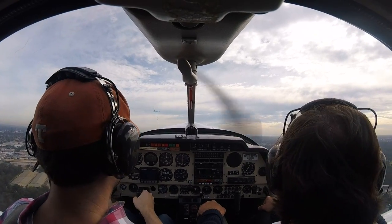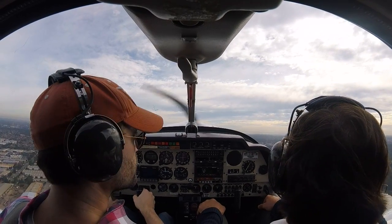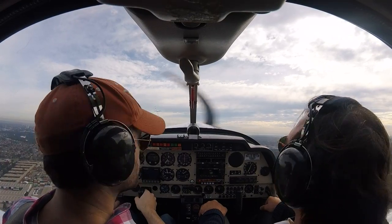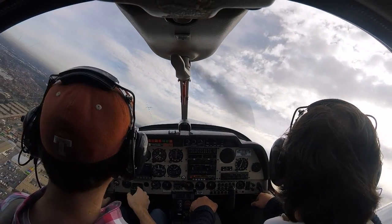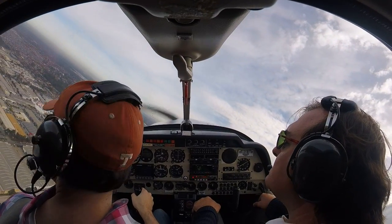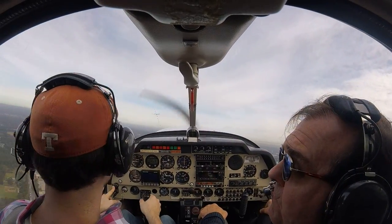Tower, Cessna 152, Hotel Uniform Zulu at holding point Alpha 8, runway 29 right, ready for upwind departure. Hotel Uniform Zulu, Bankstown Tower, runway right, clear for takeoff. Runway right, Hotel Uniform Zulu. RSQ 202 is downwind, 1,500. You clear visual approach number one, runway right? Clear visual approach, runway right, rescue 202.